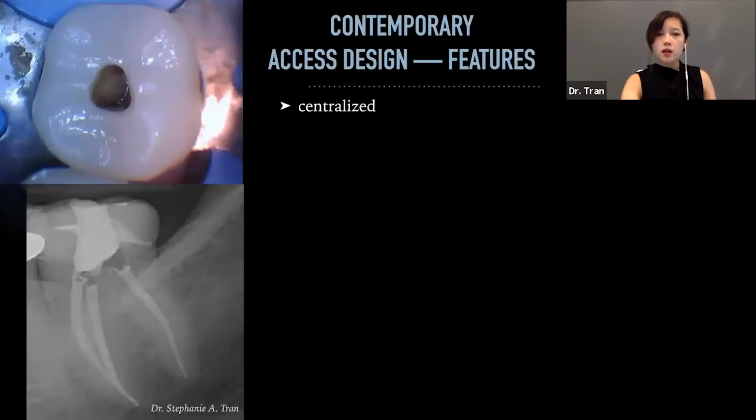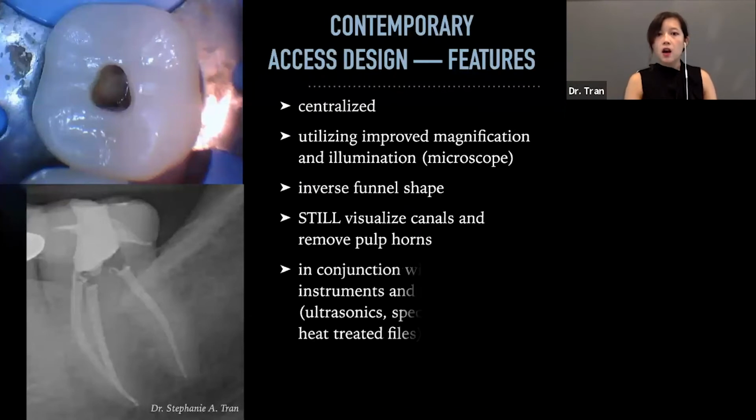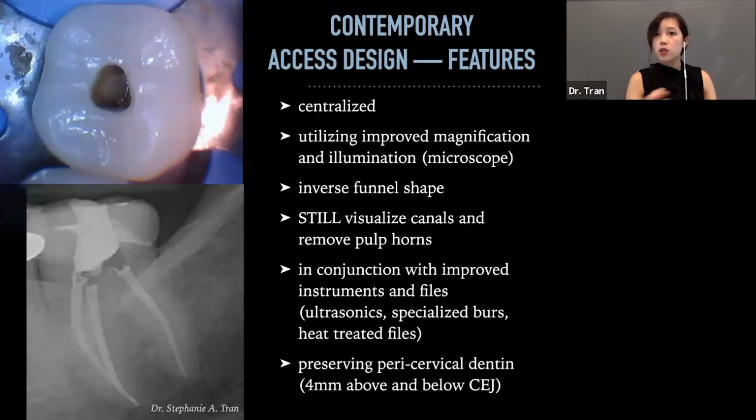So in terms of the features of this type of access, the newer, more modern types of restorative accesses are specifically either centralized or leveraged in one of the other ways. We utilize improved magnification and improved illumination, both by using a microscope, very, very high magnification loops, and a lot of light. We know that this helps a lot. And additionally, it's that inverse shape.